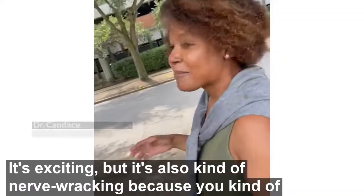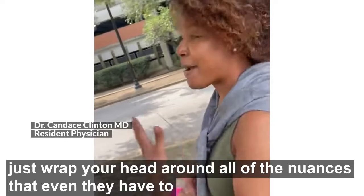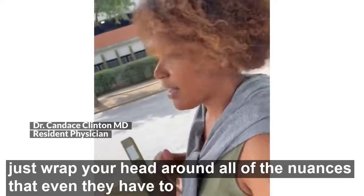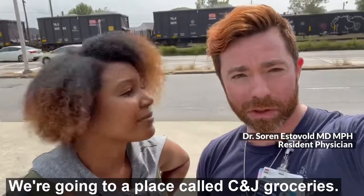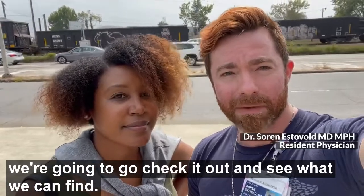It's exciting, but it's also kind of nerve-wracking because you wrap your head around all of the nuances that even they have to go through just to get to a grocery store. So we're probably half a mile from our destination. We're going to a place called C&J Groceries. This is supposed to be one of the few grocery stores in this area, so we're going to go check it out and see what we can find.